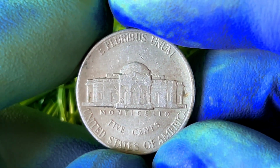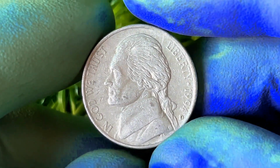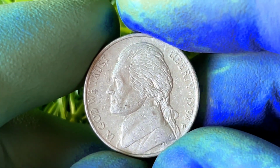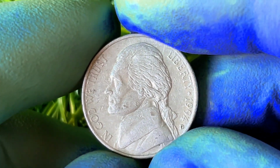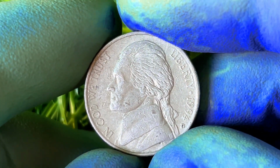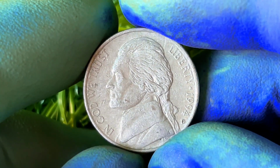One said his hands were shaking so hard, he almost dropped the coin. Another said he felt like he was holding lightning. And every time a story like that breaks, it reignites a spark in the entire coin community. Because it proves something powerful. Fortune doesn't just favor the rich or the connected. Sometimes it favors the curious, the patient, the ones who take a second look.